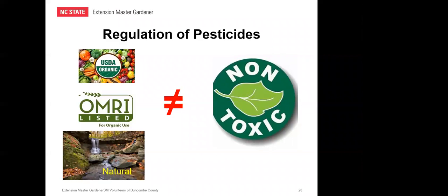The other important thing to remember is that just because something is certified as organic or appears on an OMRI list or some other list doesn't necessarily mean that it's non-toxic. And that goes for natural products too. What I find is most people say, well, this is organic and natural, so it must be completely safe. And that certainly isn't the case. Products that are OMRI listed or that are talked about as organic or natural may be very toxic to both the environment and to plants and to us.